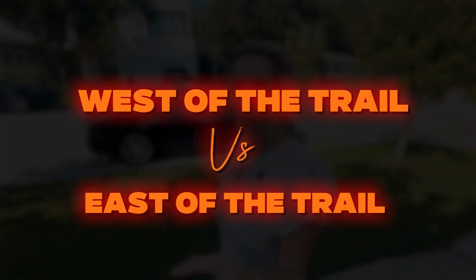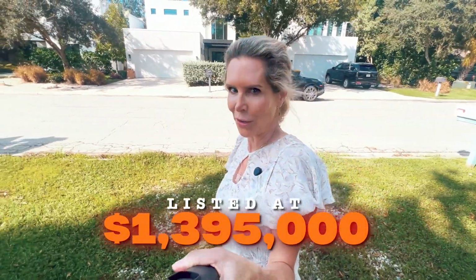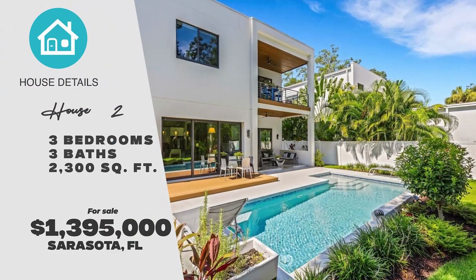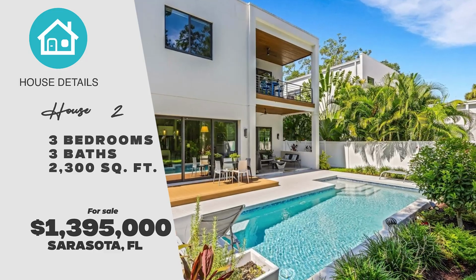Now we're going to talk about west of the trail versus east of the trail in Sarasota. Bottom line is you're going to get a lot more bang for your buck, so to speak, east of the trail. The home behind me is listed for $1,395,000. It is just under 2,300 square feet, and it's a 3-bedroom, 3-bath. We're still less than a mile from Southside Village. We're still in a phenomenal school district. Really, what's happening here is homes are being torn down and developers are coming in. You can see the 3 homes behind me. This has happened. Up here a little further, it's the same thing.